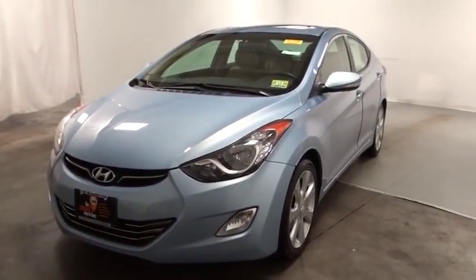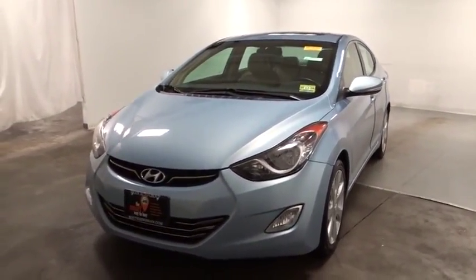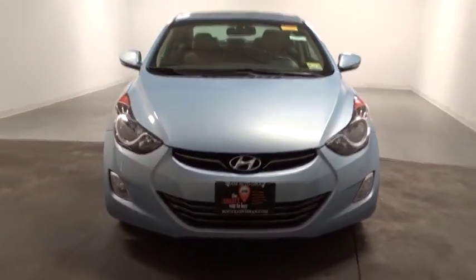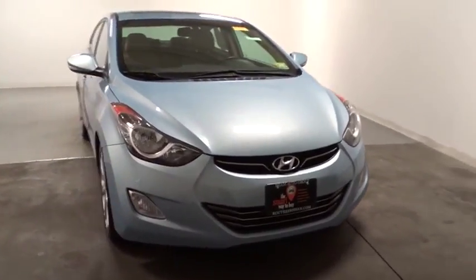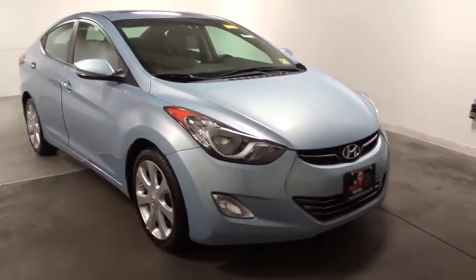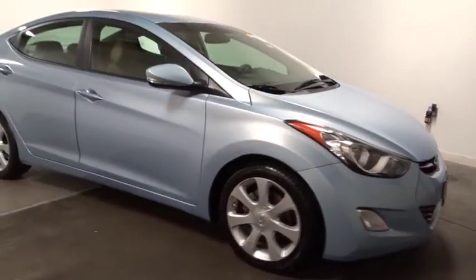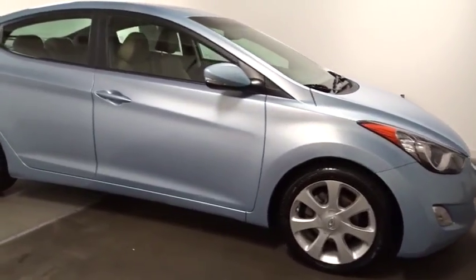2012 Hyundai Elantra. The Elantra boasts the most interior room in its class and gets an exceptional 35 mpg. With its luxurious standard features, the Elantra is an easy choice. This vehicle has less than 90,000 miles. Here are some of this vehicle's great options.